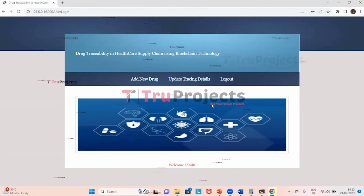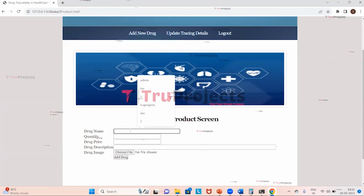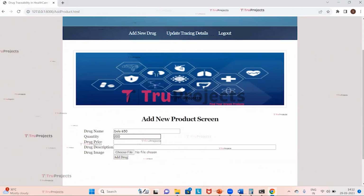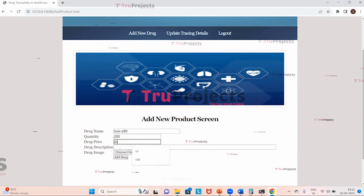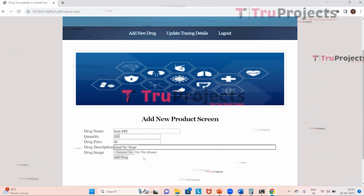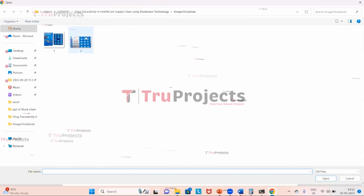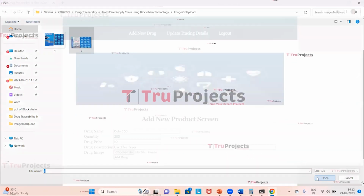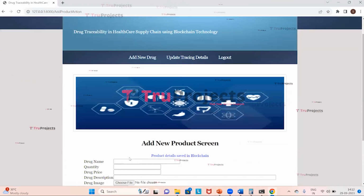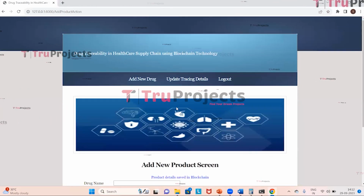For adding any new drug, we need to click on add new drug link. Here we need to give the drug details, which are the drug name, quantity of the drug, price of the drug and drug description. Here we need to click on choose file to upload the image of the drug. So I'm selecting this image and now I need to click on open. And now I need to click on add drug. Here we can see that product details are saved in blockchain, and now we need to click on update tracing details.